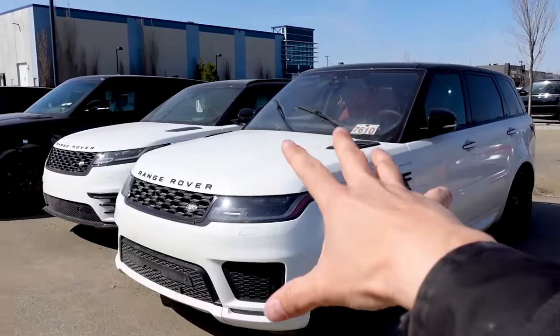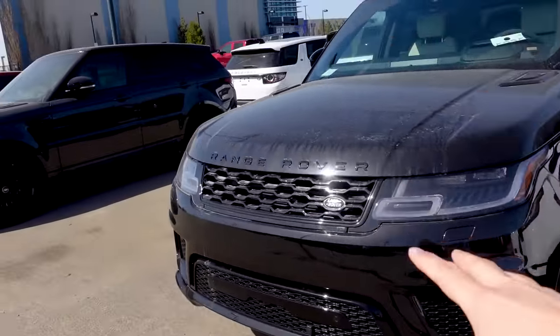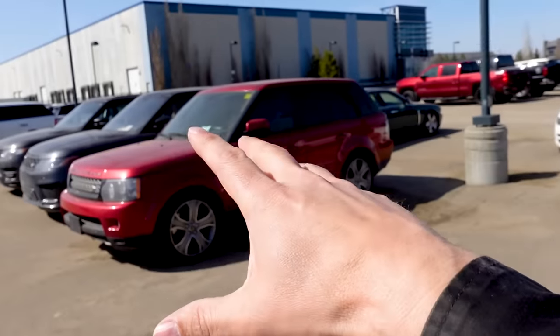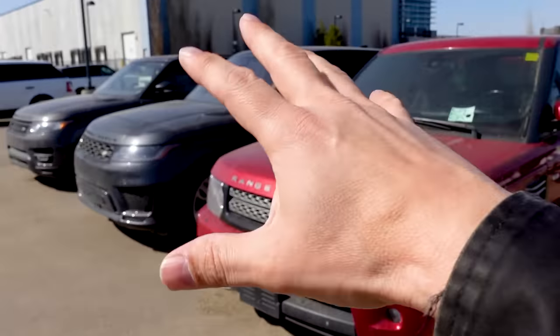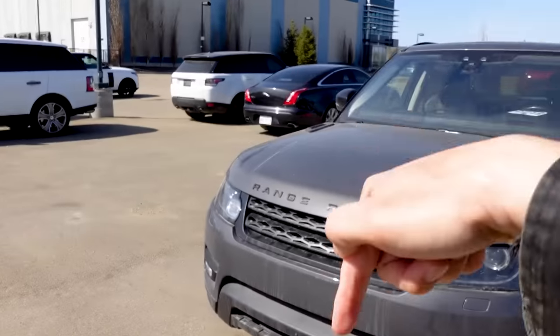You can get vehicles, beautiful vehicles like this Range Rover HSE Sport. You can get this little guy, another Sport. Of course, you have all kinds of different models here. You have older Range Rovers here. You have all kinds of different options, and they sit on the lot for a long period of time, and that drives the prices down.